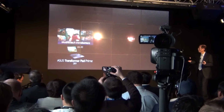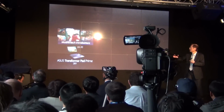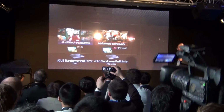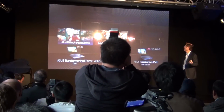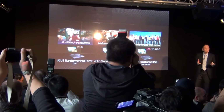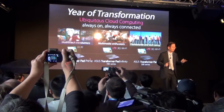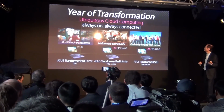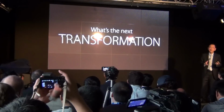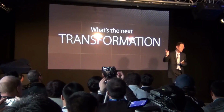So, we have the full lineup to cover different kinds of segments, including the mobile tech trendsetters, the multimedia enthusiasts, and also the fashionable and tech-savvy users. The most complete solutions for ubiquitous cloud computing. But what's next? Here's a quick recap of where we left off at Computex.